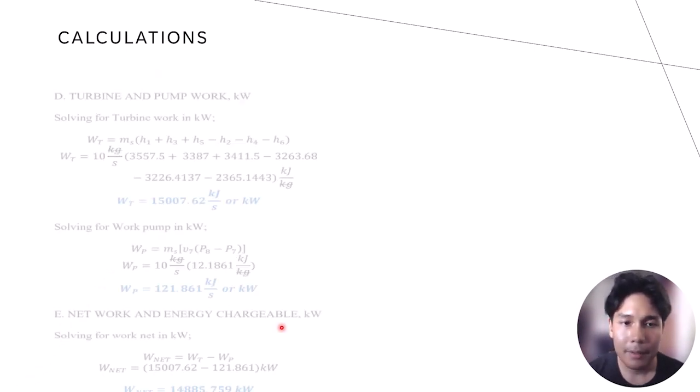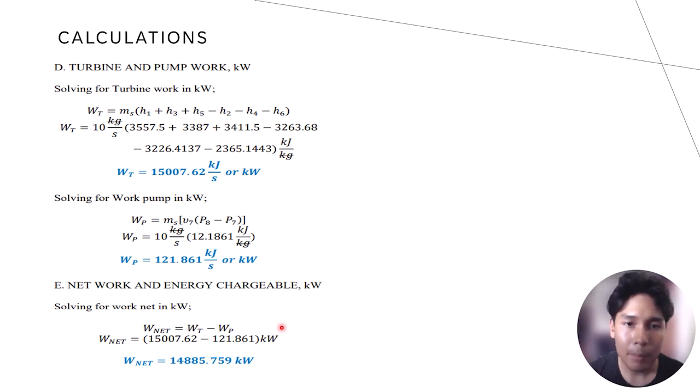And for the turbine and pump work in kilowatts, here it is. WT is the summation of H1, H3, and H5, minus H2, H4, and H6. So we arrive at 3557.5 plus 3387. Plugging the values, we get our WT, work turbine. And for work pump, applying its principal equation, we plug in WP. Plugging in the values, we get 1 to 1.861 kilojoules per second, or kilowatts.